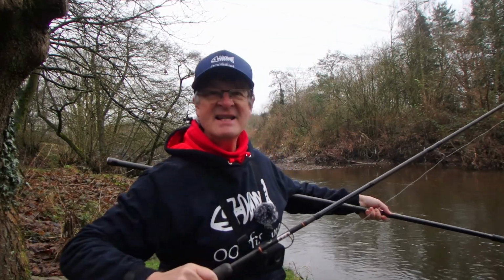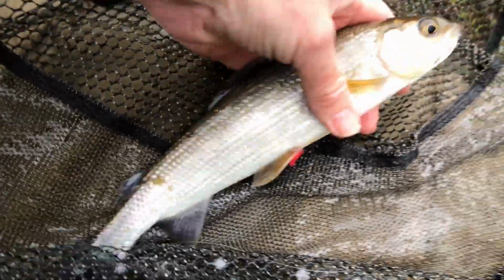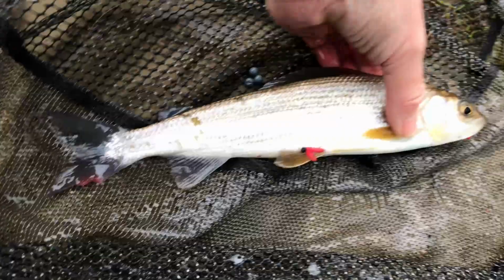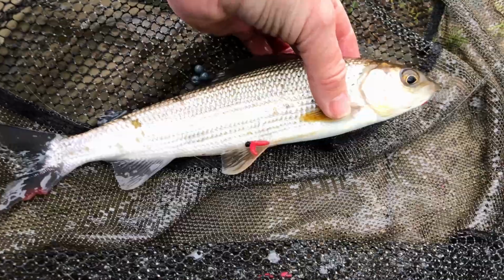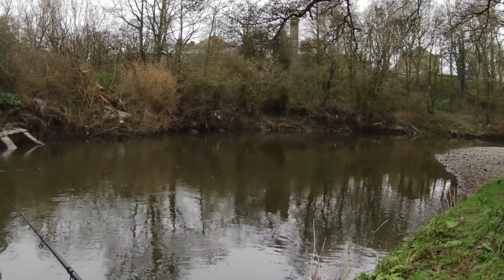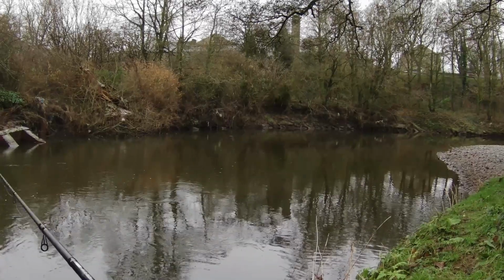Lovely grayling in the net. Finally. Not a huge one, but it's very welcome. There we go. Beautiful. Beautiful grayling. So let's get this crate back. It's always encouraging when you get your first grayling, hoping that there might be one or two more.